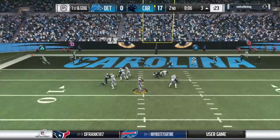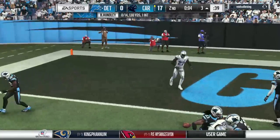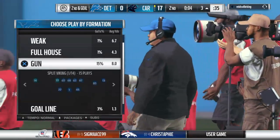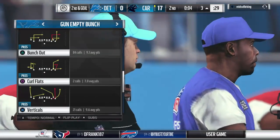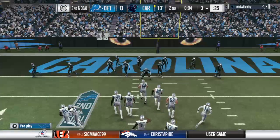Now a shotgun snap as they'll look to throw. And it pops free. The collision there jarred the ball loose and brings up 2nd down. After all the preparation, all the practice, a play like that will absolutely break your heart. They had everything they wanted, just unable to complete it. In the end zone, a big-time drop.